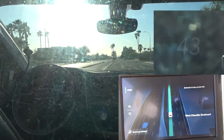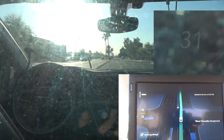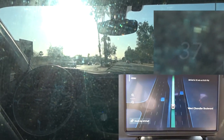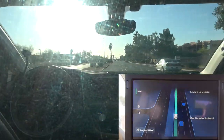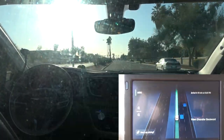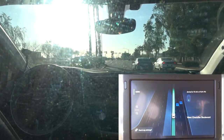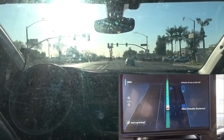Pedestrian in the median. Oh, it really doesn't like that. Really doesn't like that. Nope. Nice. Hug the right side of the lane. Yep, alright. Yeah, cool. There's lots of braking there. Well, not a lot, not like crazy. Still comfortable, but very cautious.